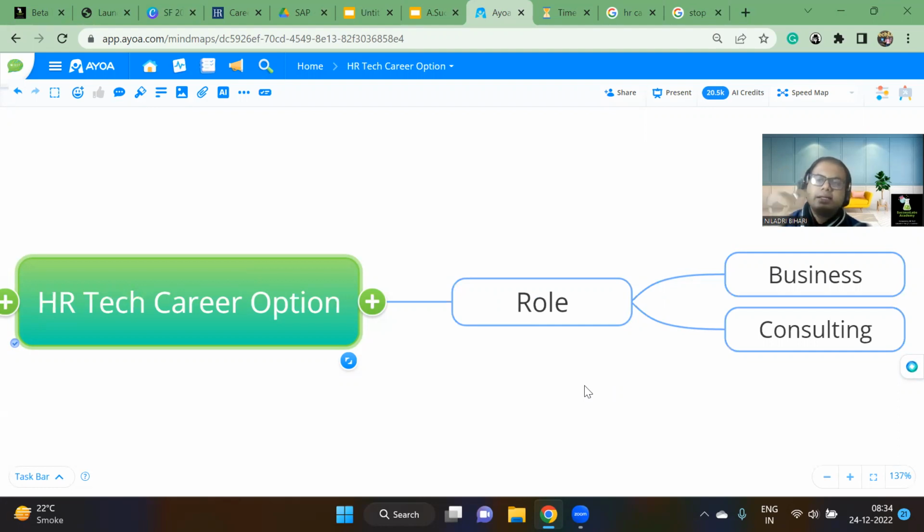What is the difference between business and consulting? Consulting is people from a technology perspective who are the implementers, like a third party system integrator or a third party implementation partner who enable HR for any business. So they mostly work closely with each other.